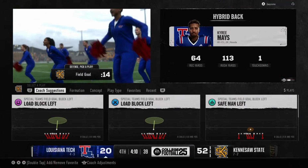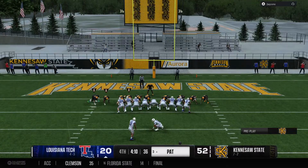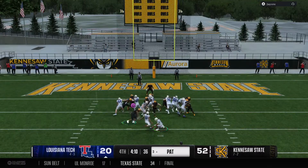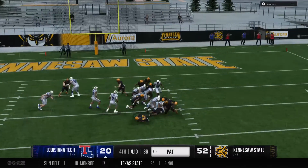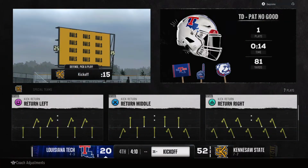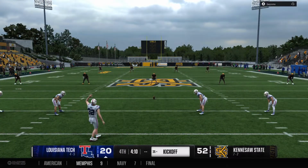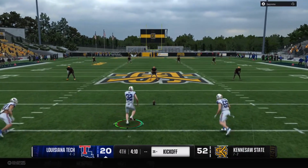Yeah, good for them. They put together a drive. They got a touchdown. It's been a bad day. I mean, this is a day they're going to want to forget. Oh, they blocked the extra point. If only it were always this easy for the offensive coordinators. One play, big chunk yardage, put points on the board just like that.